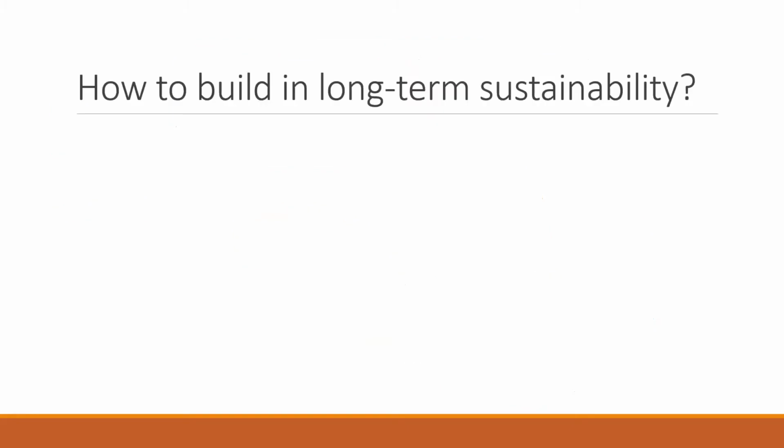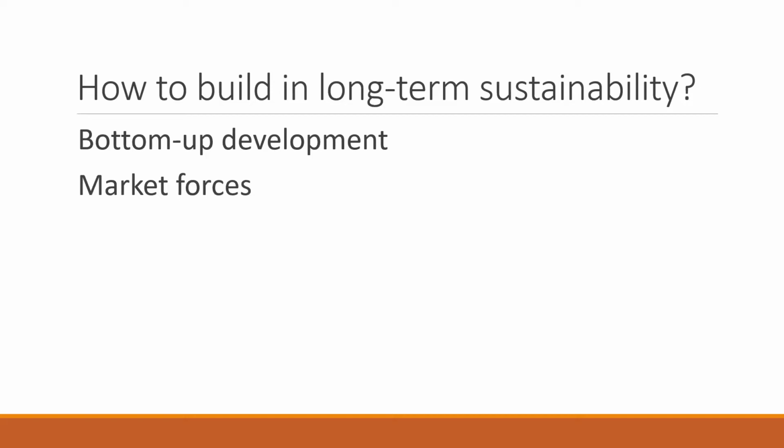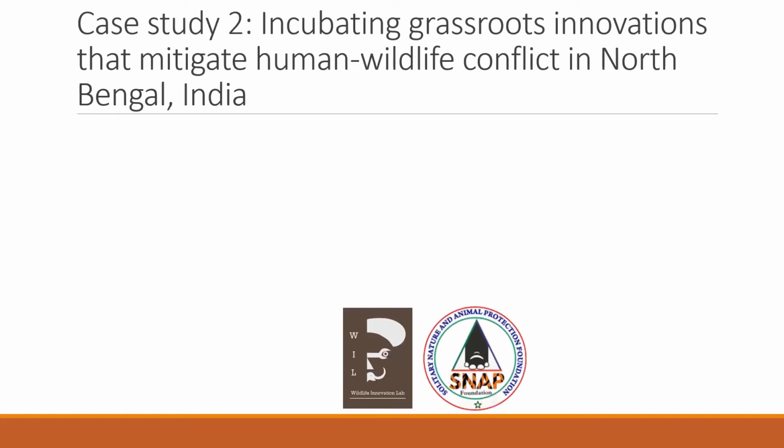So if you think about sustainability as being the issue, particularly financial sustainability, then how do you build that in a situation where long-term donor funds are not necessarily available? Some of the things you can do is bottom-up development of the technology itself, and also bring in market forces to an extent wherever possible, which brings me to my second case study, which is something that I'm involved in currently. This is in North Bengal, India.